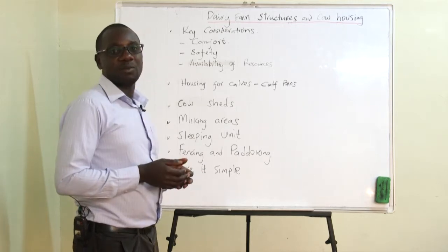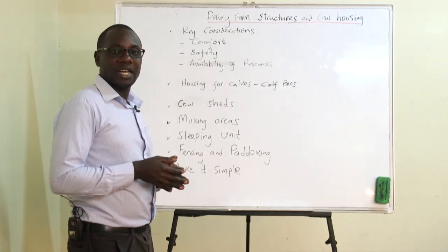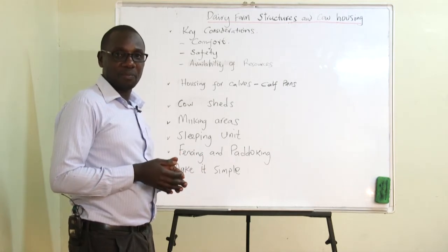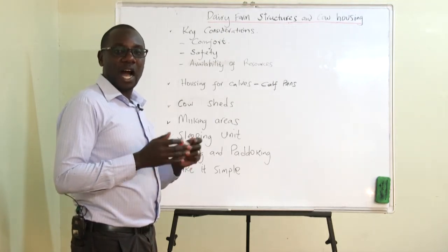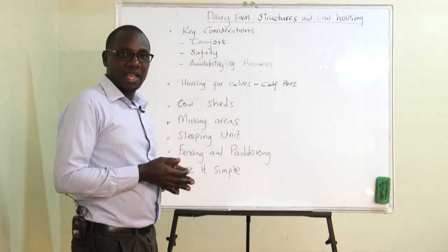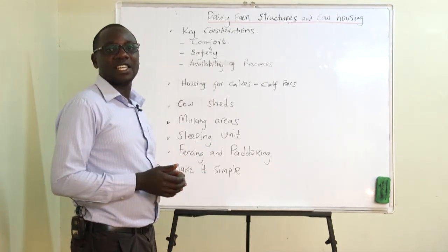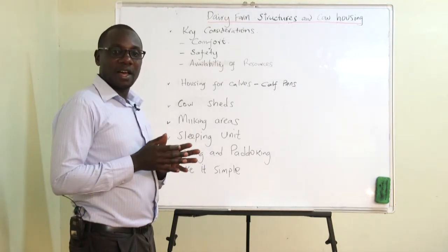So the farmer should be advised to use the locally available construction materials like wood, and use the locally available labor to construct the housing and put up the structures at the farm. Most smallholder farmers would wish to have a modern housing for their cows, but this may be a very costly affair, and therefore farmers are advised to use the cheap materials and the cheap labor that is available within their reach to come up with very good structures that can hold the animals at the farm.